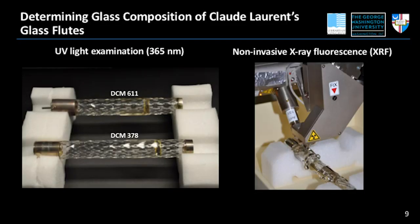So of course, not only are we interested in understanding how they were made, but what they were made of. And here I show the two major techniques that we use to determine composition of the Laurent flutes. We can use UV light, and I'll show these are just two head joints under visible light, but if we use a UV light source, different metallic species in the glass will fluoresce certain colors. And with non-invasive X-ray fluorescence, we can actually get an elemental fingerprint without actually having to take a sample.